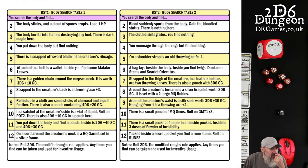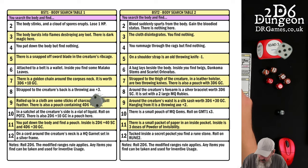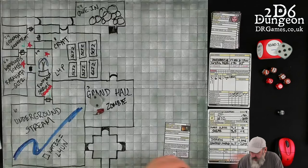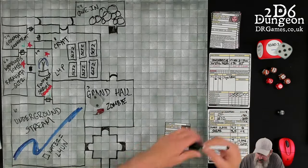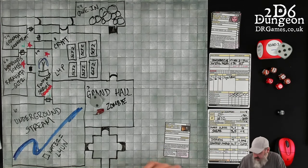Okay. POT2. There's also 2d6 plus 10 gold. I love it. Roll me high, please. I need some more gold. I gotta afford some new armor. I got a 5, 6, 7 plus 10. So there's 17 gold in there. So now we're up to 20 gold. That's good. I'm just going to change it. 20. That's an easy one for the mathletes out there.